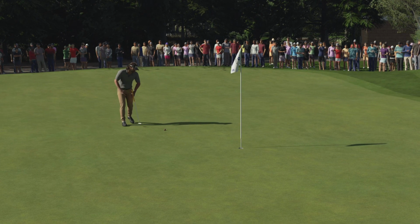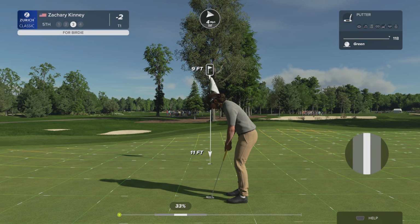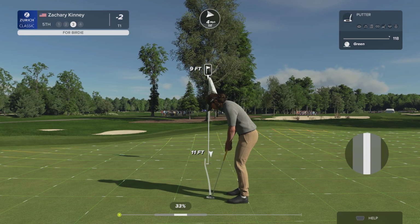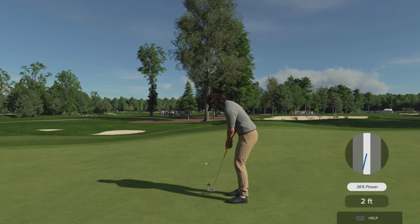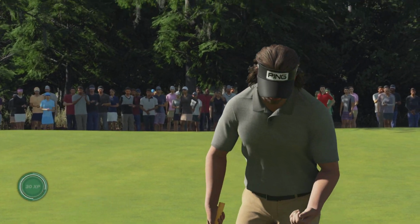Brilliant stuff. This putt coming up is for birdie. Looking good. And with that putt hole, it's back-to-back birdies. And with that, he'll move to 3 under par.